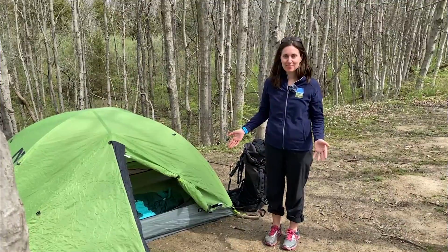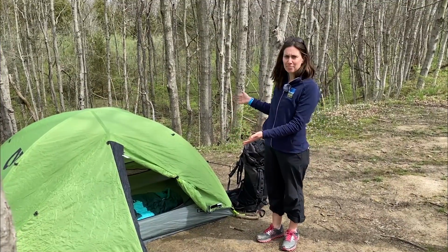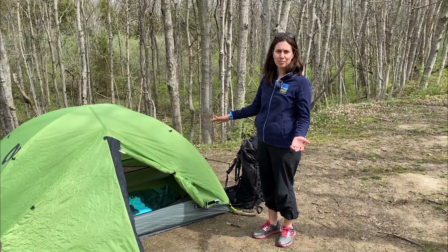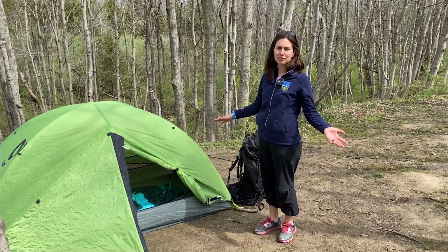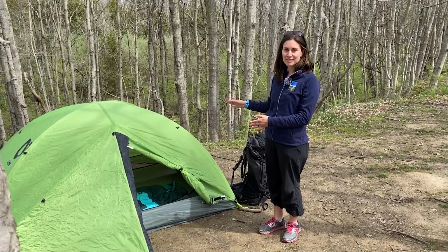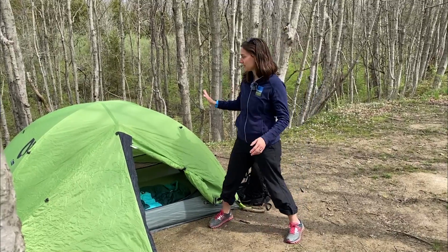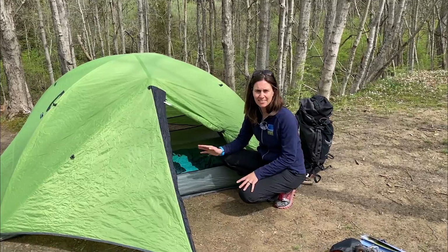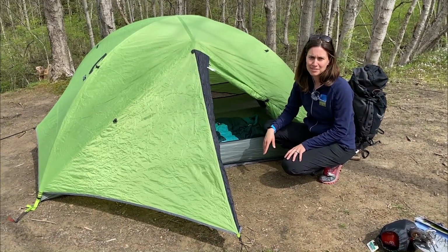Once you arrive at your campsite, the first thing you're going to want to do is set up your tent. Find a nice flat spot, set your tent up, and if you need help with instructions, remember there's a supplemental video showing you exactly how to set up this tent right here. I like to get my tent all set up and even put my sleeping pad and sleeping bag inside. That way it's all ready for when I'm ready to head to bed.